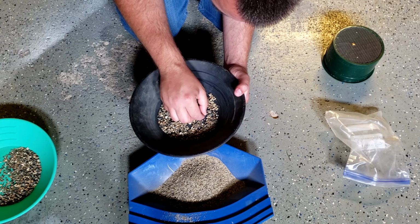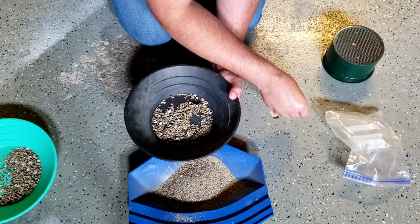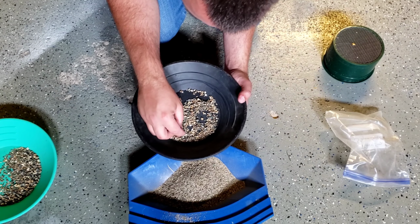I don't know if there's going to be any small gold in here, Rick. Look at that. Another big one. We got a lot of big gold here.